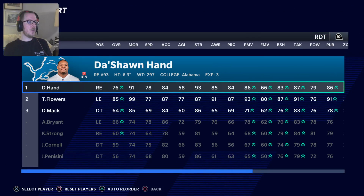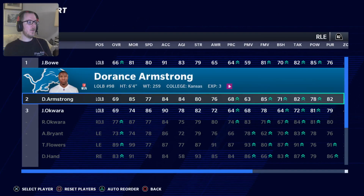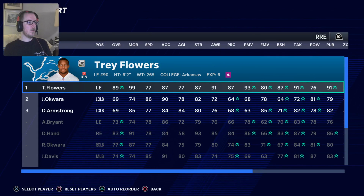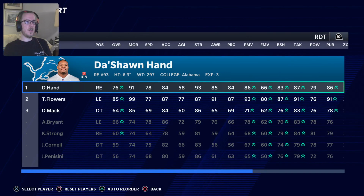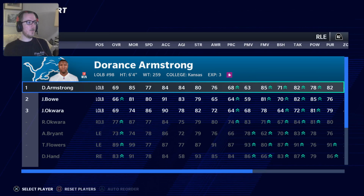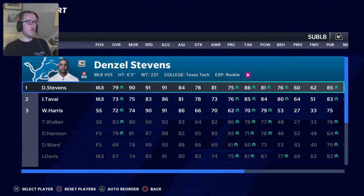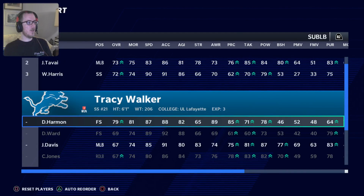Oh, wait. My rush. One of them's got to be Trey Flowers. Okay, Deshaun Hand is in there. Trey Flowers and Dorrance Armstrong. Why are all my substitutions messed up?